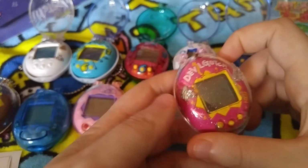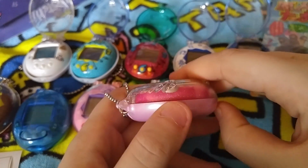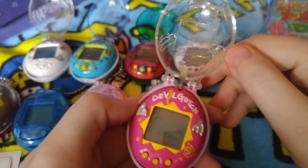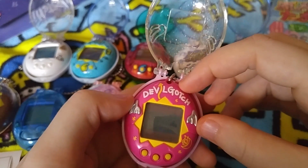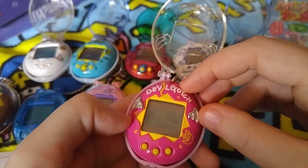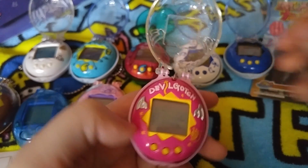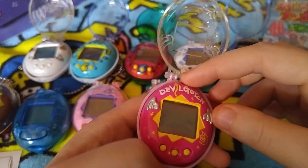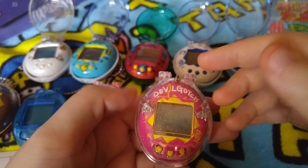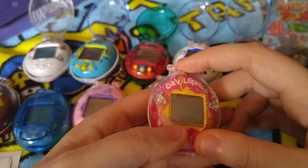Then I have the Devil Gotchi. This is kind of like the antithesis to the Angel Gotchi, in which you raise the devil. I actually haven't done this one, although this one is supposed to be really funny. It's mischievous, I guess is the right word for it. It'll wake up at weird hours and make lots of noise and stuff like that. It's really cute. I haven't run it yet because I'm kind of nervous, but I really want to.